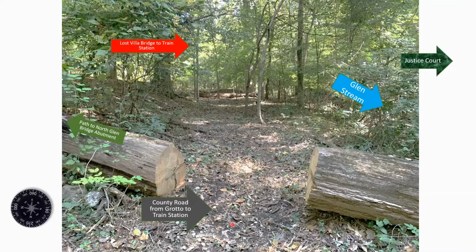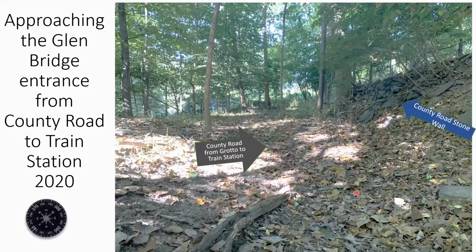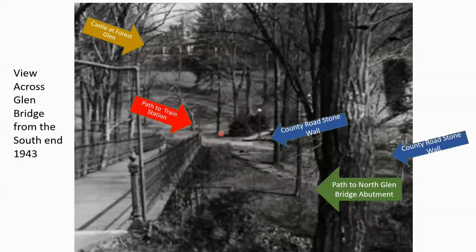Now we continue this path of the county road that ultimately leads to the train station. We continue on this path, and then we have to make a sharp left turn because there is a stone wall here, which we think is a stone wall that went along the right-hand side of the county road. You continue up the path of the county road. There's more of that county road stone wall to your right.